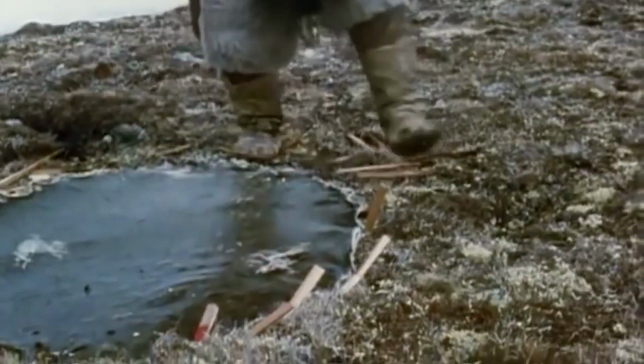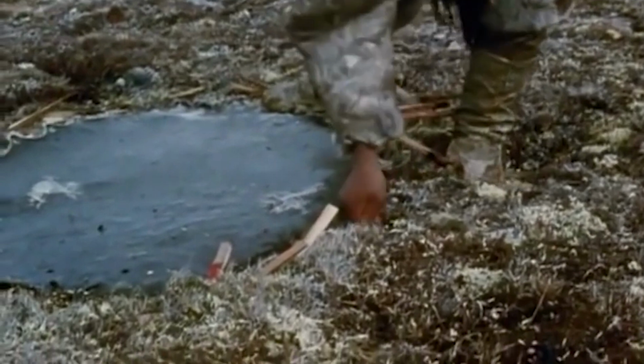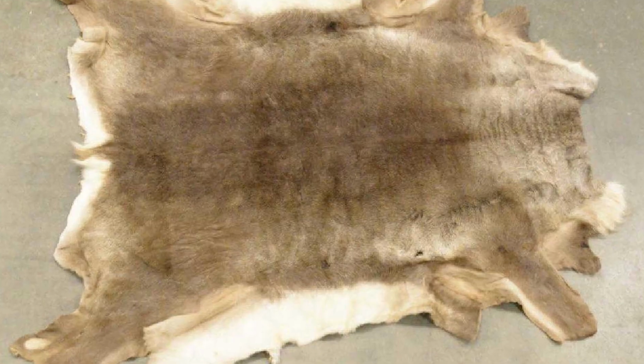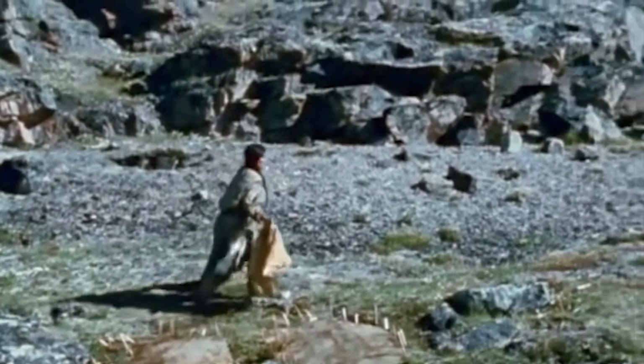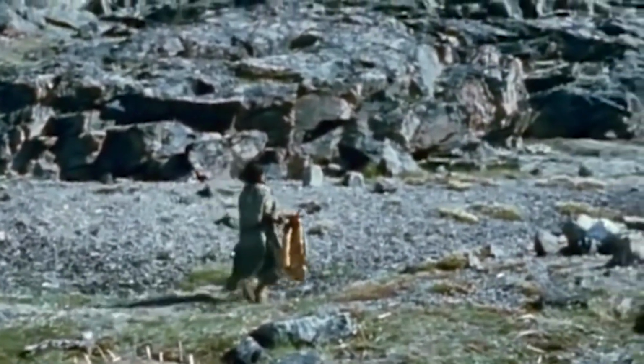Caribou hide became their go-to material for warmth, thanks to its hollow fur fibers that trapped air and provided exceptional insulation, a natural technology that modern synthetic materials still try to replicate. The hide was particularly effective when worn with the fur facing inward, creating a cozy microclimate against the skin.